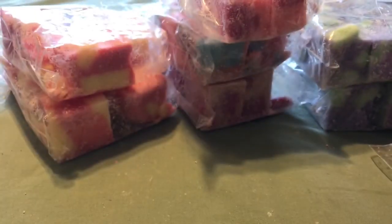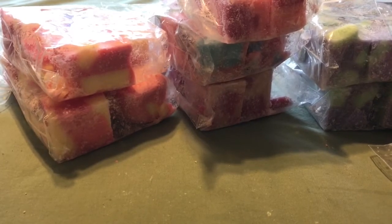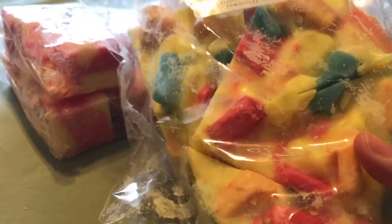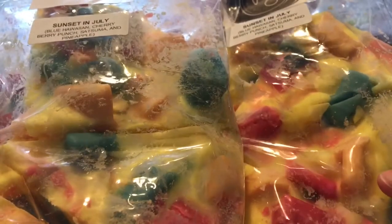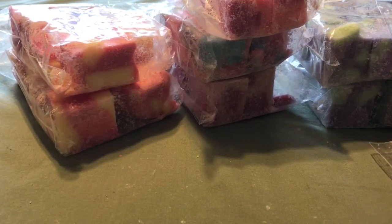I still have one little chunk left from when she opened for customs like 2 years ago that I was hoarding, so I knew that I needed to get much more of this. So very, very glad to have the Sunset in July back in my life. And I did get a full pie of that. So here is a half pie and the other half pie in Sunset in July. That is all that I bought from the pre-order, those 2 scents.